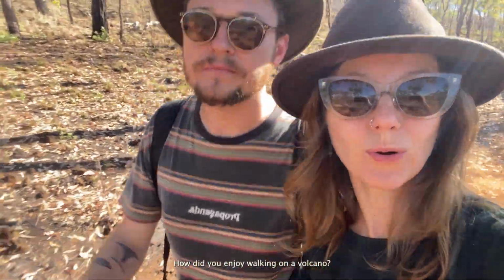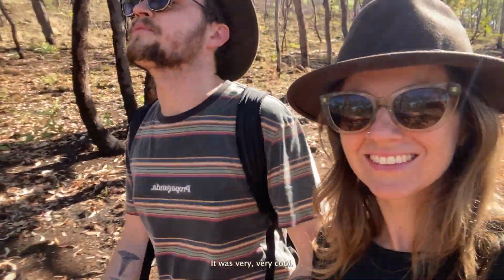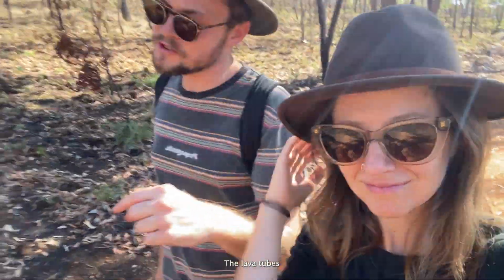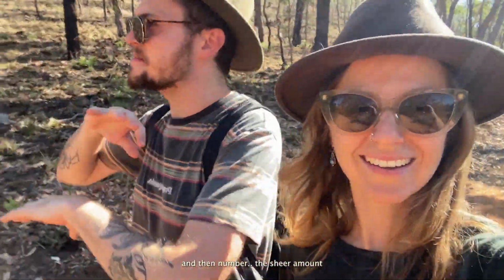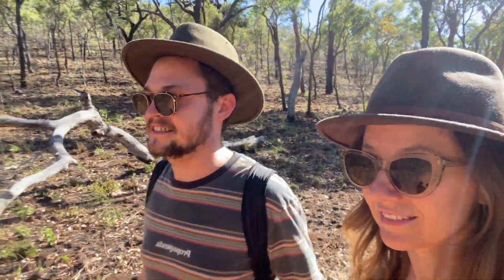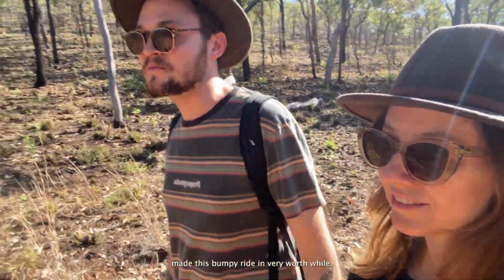How did you enjoy walking on a volcano? It was very, very cool. I loved seeing everything that we learnt yesterday. The lava tubes and the shield volcanoes and the cone volcanoes and just the sheer amount of them around us at the moment. Yeah, honestly, made this bumpy ride in very worth it.